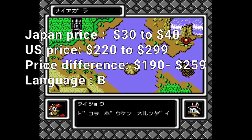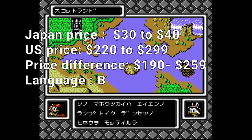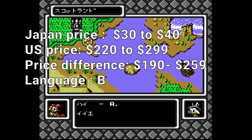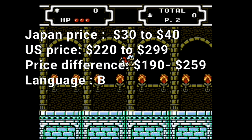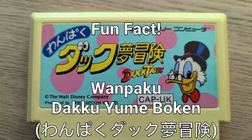The stage select screen, some character dialogue, and ending text is in Japanese, but if you've ever played through this game before, knowing the dialogue is not going to impact you. Also, there are some GameFAQs walkthroughs and YouTube playthroughs if you really want to know what's said. Regional differences, none. Fun fact, DuckTales for Famicom was called Wanpaku Duck Yume Boken in Japanese, so if you're looking for a copy of it, look for Wanpaku Duck Yume Boken instead of DuckTales.